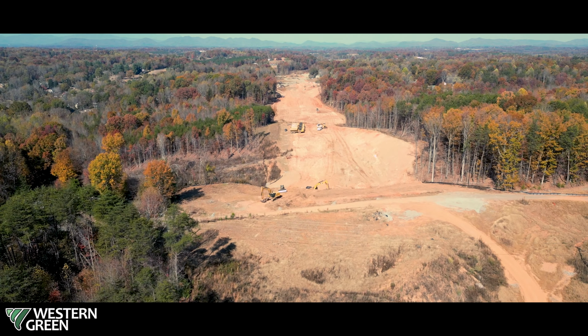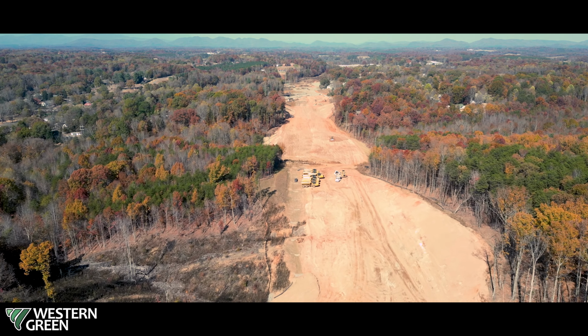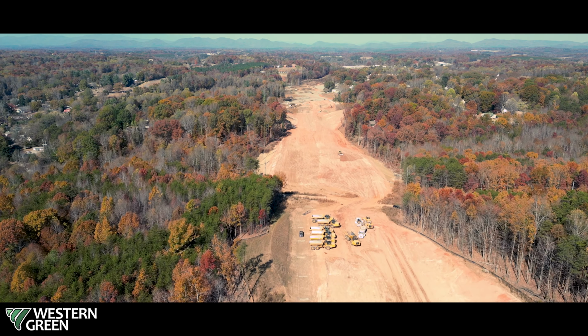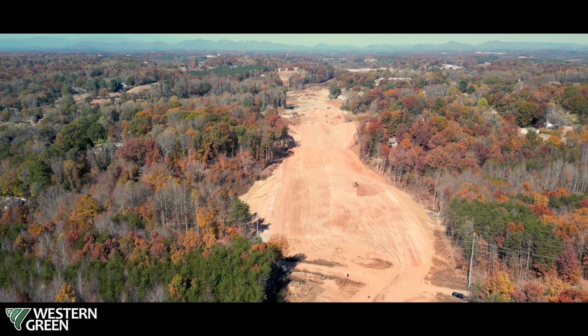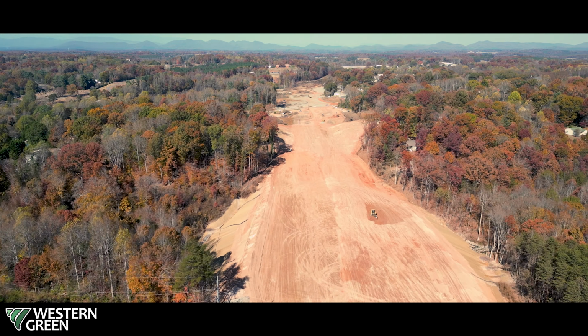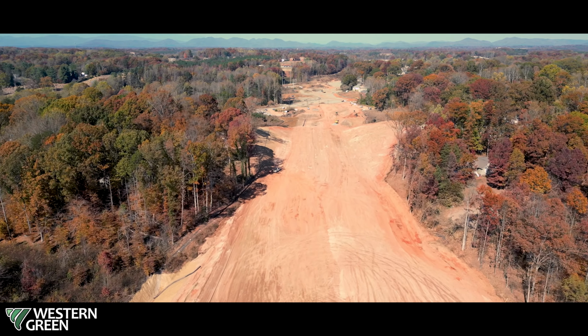Solution: Western Green's WattleFence was chosen for its proven effectiveness in slope interruption and ditch checks. Constructed from all natural renewable material and supported by wooden stakes, this eco-friendly solution excels in filtering sediment and slowing water flow, key to controlling erosion without introducing any plastics to the environment.